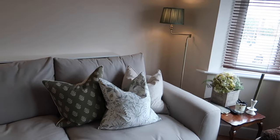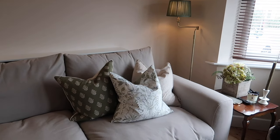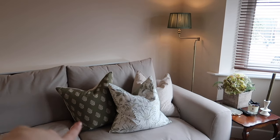I've just turned the lamps on just to give you a full cozy look of the living room, and I love how they style up. I feel like it matches the lampshade that I got from John Lewis so well as well.